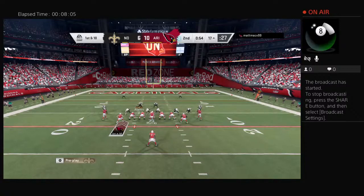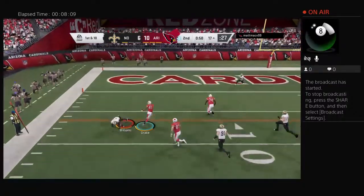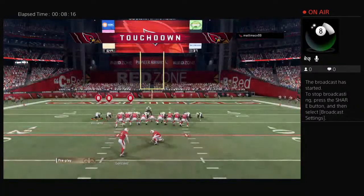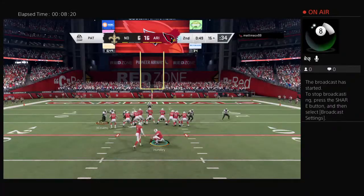Yeah, now they're set up in prime position going the other way. They'll run on first down. Drake. And he'll take this one in for the Arizona touchdown. From 17 yards out. And the Cardinals push further out in front.